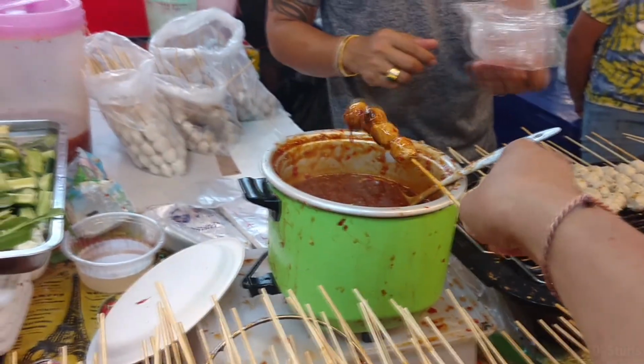Cannot even resist it. Really. Sweet. Spicy. Wow. I should come back in here. This is the kind of food that I want to try.